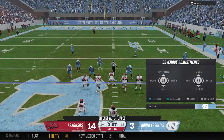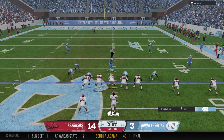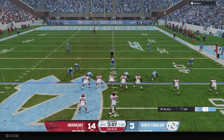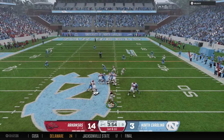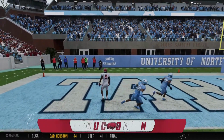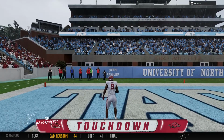And Arkansas ready to send out this offense. Last drive went for 6. We'll see if they can do it again. Looking to throw on 1st down. Throws toward the end zone. Give him 6. Touchdown, Arkansas!